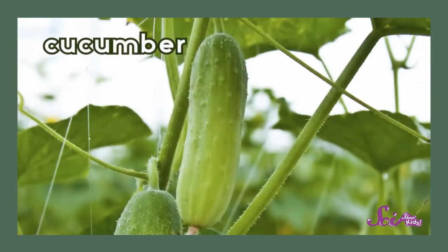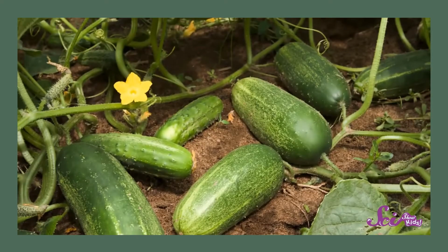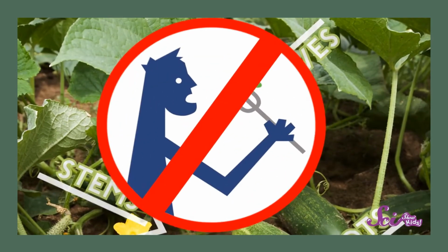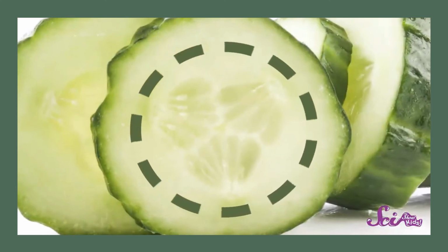Good job. How about a cucumber? What do you think, fruit or vegetable? Right, a fruit. If we look at a cucumber plant, we see it has roots, stems, and leaves, but those aren't the parts we eat. Cucumbers also make flowers. It's that special part of a flower that becomes the cucumber fruit. If we look inside a cucumber that's been cut, we can see its little seeds.